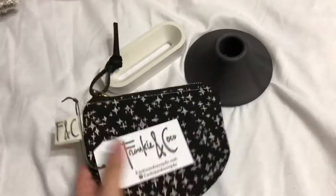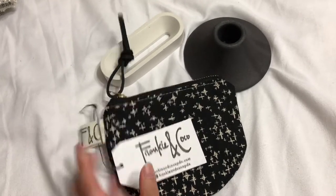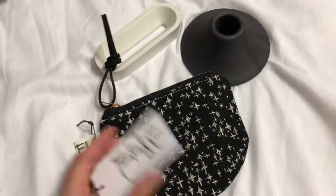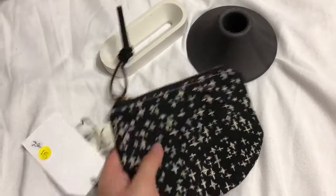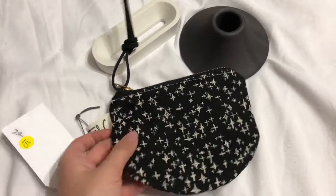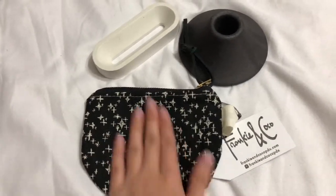Also, this was at the bottom of my pouch or my backpack, and so I totally missed it. But this one was a gift from my best friend Joy, as an early Christmas present. I was looking for a portable little makeup pouch, and the one I have now is really grimy. It's a mesh one, so dirt gets everywhere on the makeup, and I just wanted something that's a little bit smaller and cute. But yeah, I really love the pattern and the fabric on here, and it feels really great.